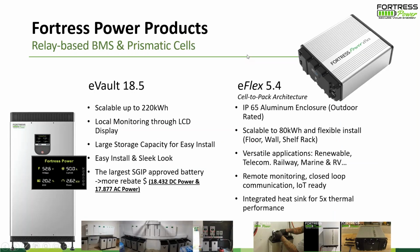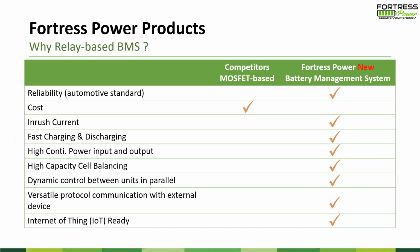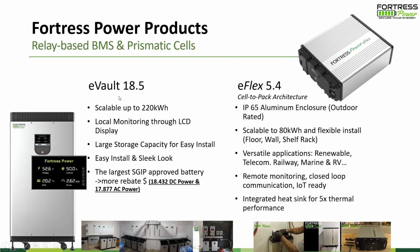So here are our two flagship products. We have the eVault 18.5 over here on the left, and we have the newest Eflex 5.4. I'll start with the eVault 18.5. I mentioned that these are scalable up to 220 kilowatt hours. That's where, in the previous slide, this dynamic control between the units in parallel is very important. Say if you had 8 of these eVaults in parallel, that's where that importance comes into play.